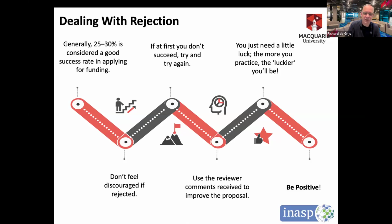So as you can see, generally 25 to 30% is a good success rate in applying for funding. That means that you get rejected 70 to 75% of the time. Most of your proposals will be rejected, not because you're a poor researcher, but because the funding is so tight, right? It's just a matter of luck sometimes.